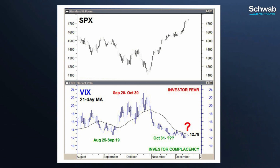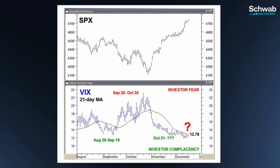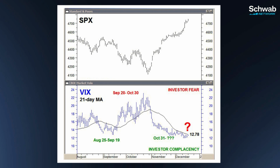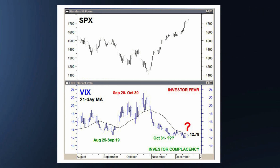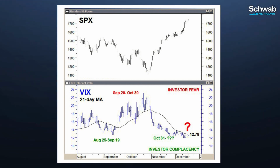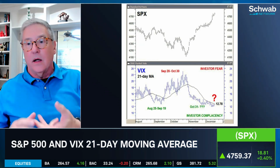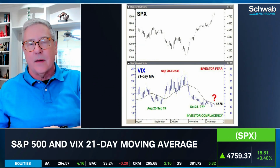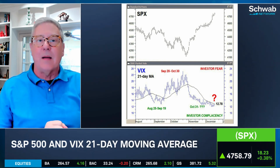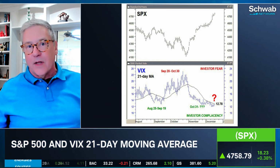That 21-day moving average is currently at 12.78. You see that in the lower right corner. If we can make a steady move in the VIX above there, like we did between September 20th and October 30th, you see that in the lower middle part of the chart, that was a driver for the market moving down into the October lows. October 27th, I believe, was that low. So that's something that I'm looking at every day, that would be the first domino to flip, so to speak.